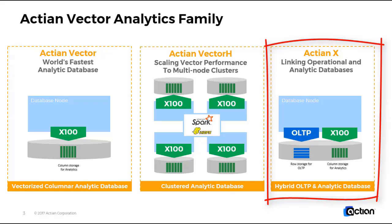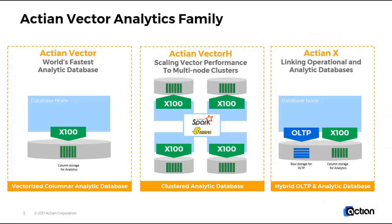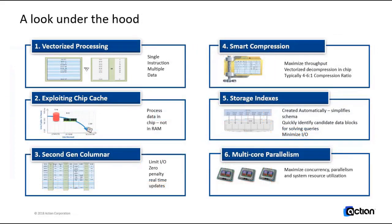It's a natural upgrade path for our existing Ingres accounts, but it's also great for new development, right? So if you come across a greenfield opportunity where you know that it's a mostly transactional app, but high performance reporting, business intelligence and analytics is going to be required, then this is a solution that you should definitely look at.